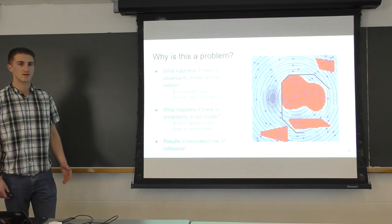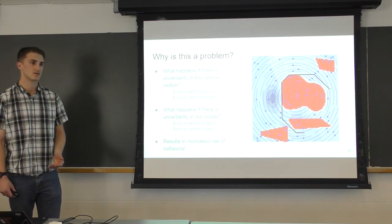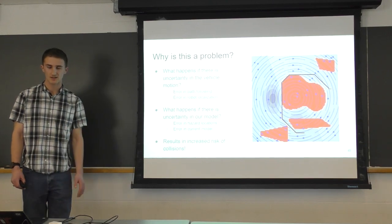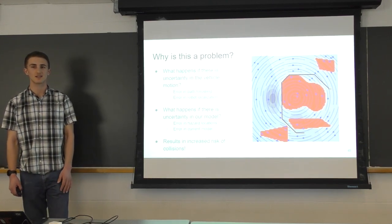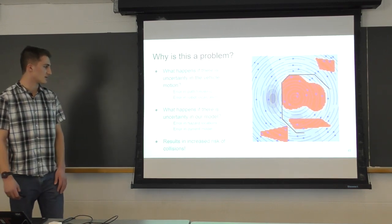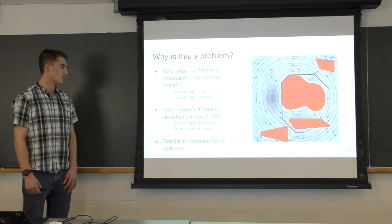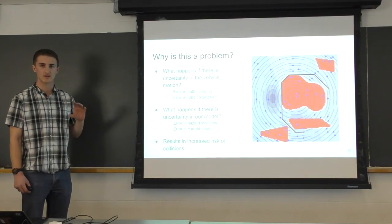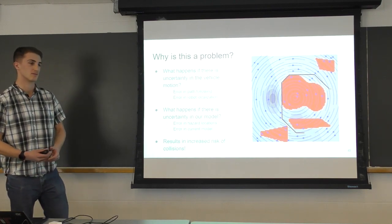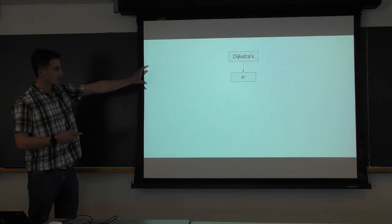There's also some error that might occur when our vehicle is actually trying to follow the path. So if we have this path that is right next to the obstacle and something goes wrong and it doesn't follow it exactly, we crash into the obstacle and our mission's over. Obviously, this isn't something that we want to happen. Additionally, there might be uncertainty in how we measure the currents or how we modeled where the hazards actually are. So really, there's a lot of uncertainty that goes into this problem and a lot of ways that this could go wrong.